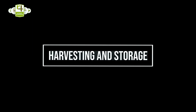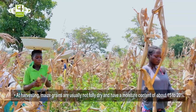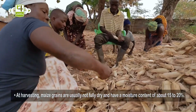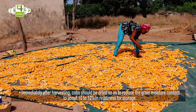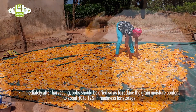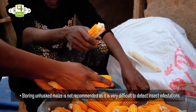Harvesting and storage. Harvesting should be done as soon as the maize crop is mature and dry. At harvesting, maize grains are usually not fully dry and have a moisture content of about 15 to 20%. Immediately after harvesting, cobs should be dried so as to reduce the grain moisture content to about 10 to 12% in readiness for storage. Storing unhusked maize is not recommended as it is very difficult to detect insect infestations.